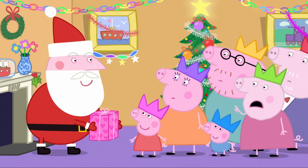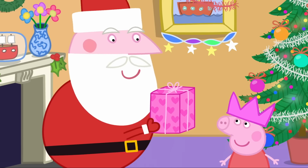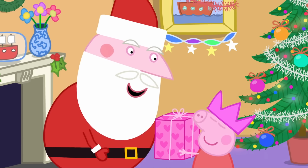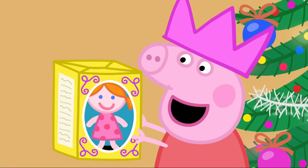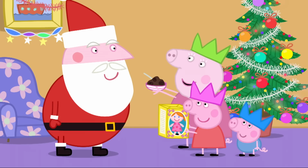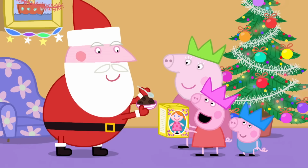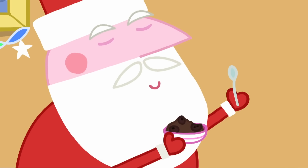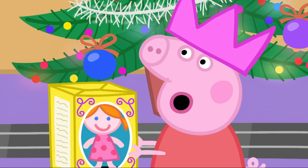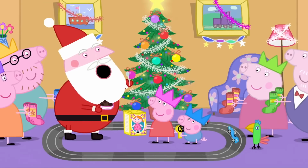He came down our chimney. Of course he did, Granny. Here's your present, Peppa. Sorry it's a bit late. My doll! Thank you, Santa. Would you like some Christmas pudding? George and I stirred it and made wishes. Yummy. And I wish that Santa would visit us on Christmas Day. And you did. Ho, ho, ho.